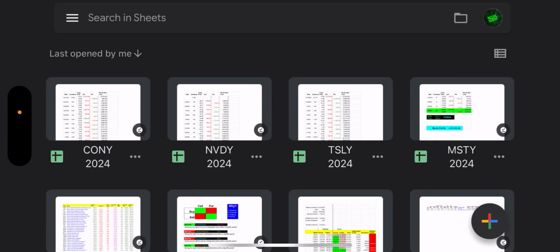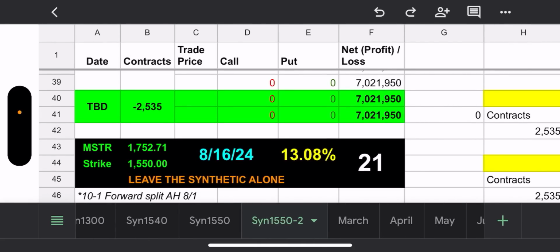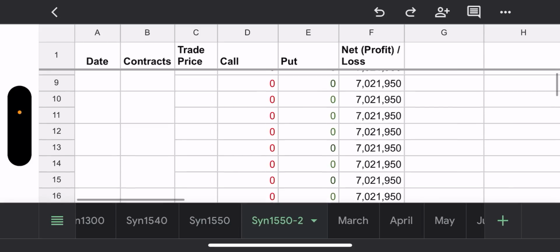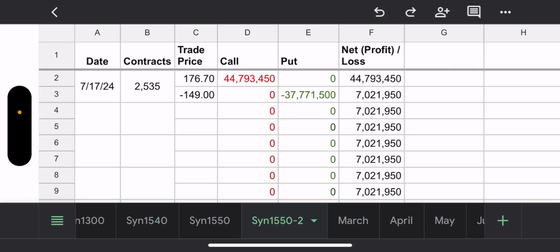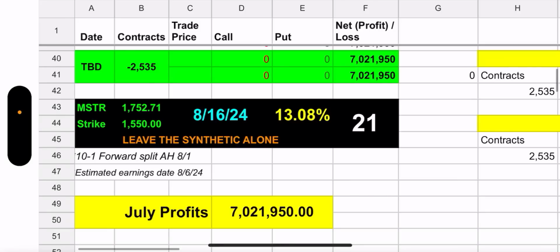All right, so we got the 1550 synthetic, right? Nothing going on though, nothing added. When's the last time we added money to this? July 17th. Good, the same as CONY. But again, this synthetic expires August 16th. They are actually in a profitable position. So if there's something good to say about MSTY right now, they can make a lot of money on the synthetic bailout. And the even better news is they have a forward split coming in the future under MSTR. Forward split, not reverse split.